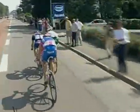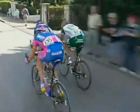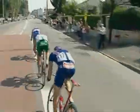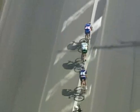4 kilometers to go. Take another one off, and these are the 3 pursuers. The youngest man in the Tour, Frank Pinot, he goes through, followed by Ludo Dirksen. And Stuart O'Grady is going to have to think of second place, which is not inconsiderable. It's still 30 points for the green jersey.